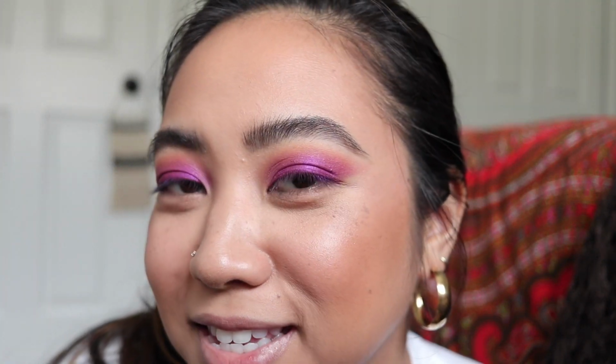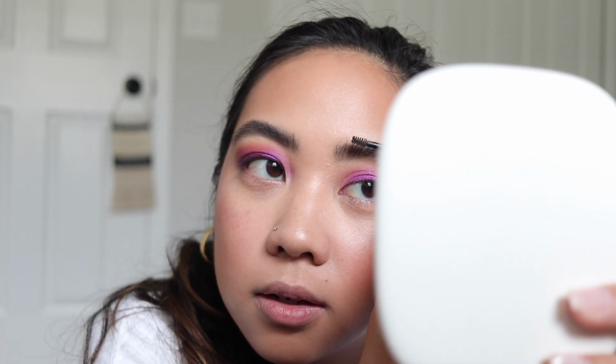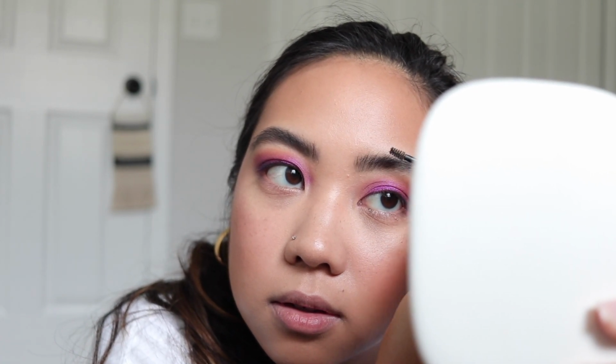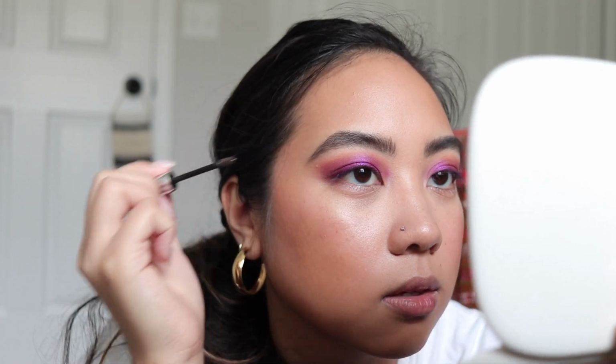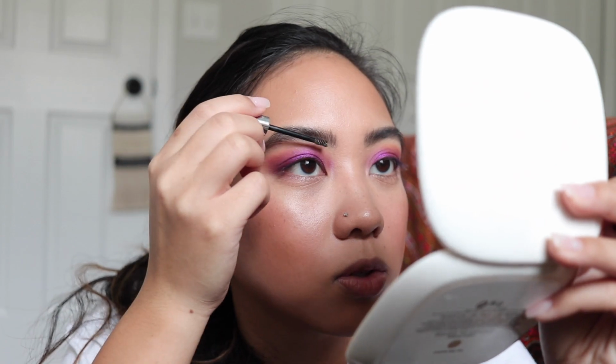That looks pretty crazy right now. It does definitely look really fluffy, but I think I'm gonna brush it just a bit down. I need to trim my eyebrow hairs. I think that's what it is. It's just looking too long in some places. It's not evenly distributed.